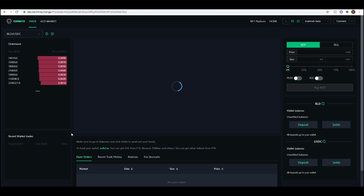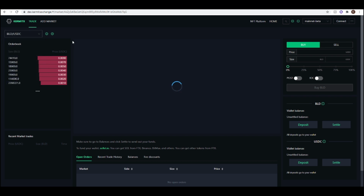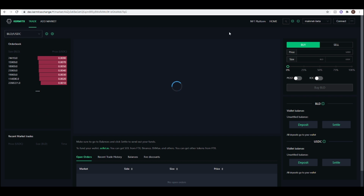Pretty trash tier DEX. Also, the meme coins, yeah, it was nice back when we all got the airdrops and then I instantly sold them. But there's really no reason to use Kermit anymore. I would say that Solape has really taken the cake for best meme DEX.